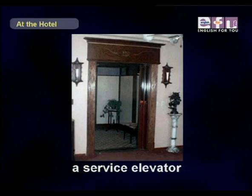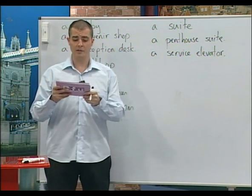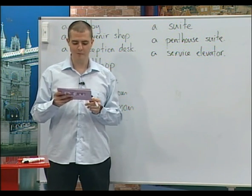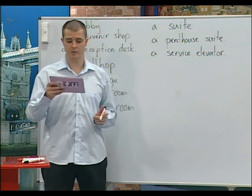A service elevator. A service elevator is an elevator used by workers of the hotel to transport goods or materials from one floor to another. It is not used by hotel customers.